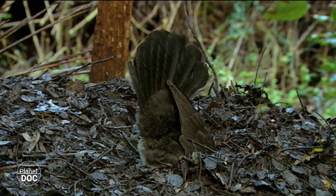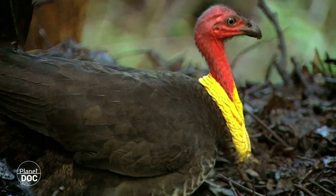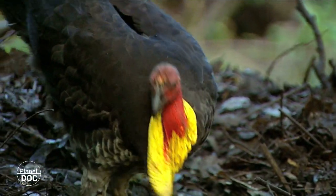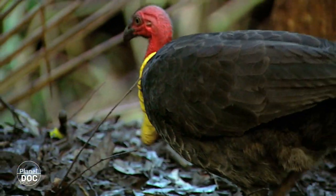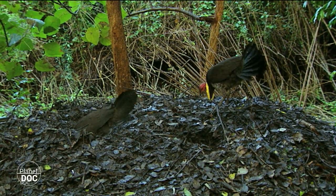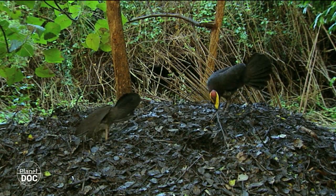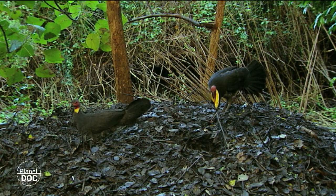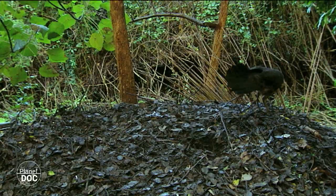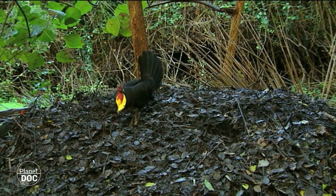And here he is, deep-sea diving in a sea of leaves, all in the name of reproduction. A very original system. After a few go-rounds, scientists have decided that evolutionarily speaking, these turkeys are very close relatives of the reptiles, since only these birds and reptiles use this system of heated nests. It's a curious case, but whatever it takes to reproduce.